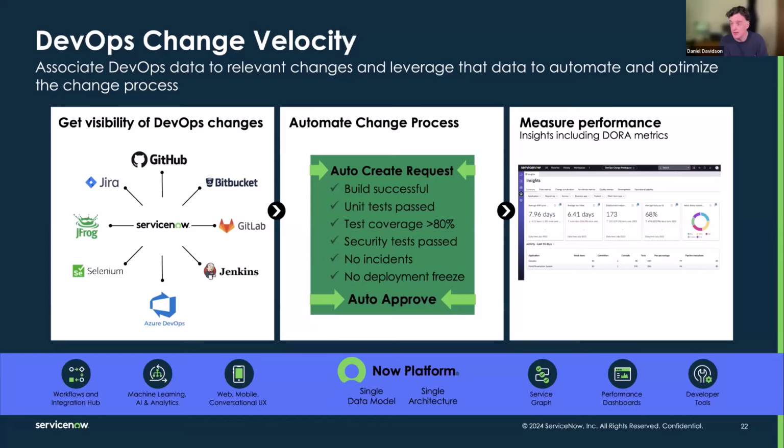And what this does is not only allow them to see across the DevOps world, but also, when you've attached that DevOps data to the CMDB and the common service data model, it allows you to slice and dice that data by other things, like how is a service performing? What's the velocity of change for a given service that's using DevOps?